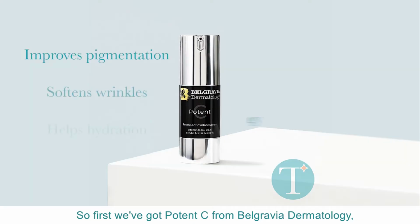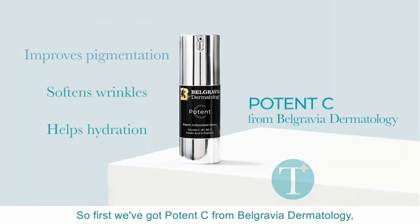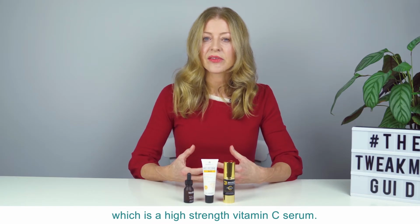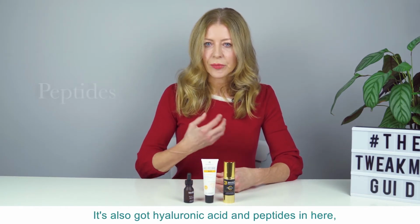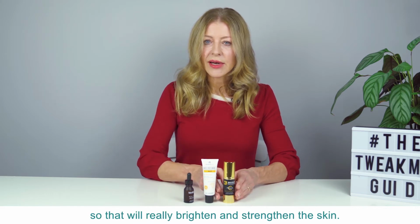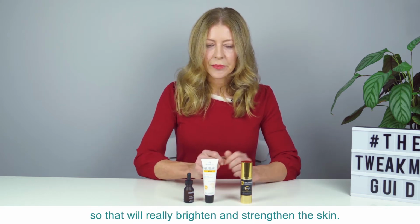So first we've got Potent C from Belgravia Dermatology, which is a high-strength vitamin C serum. It's also got hyaluronic acid and peptides in here, so that will really brighten and strengthen the skin.